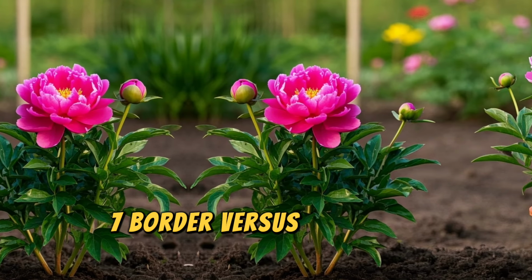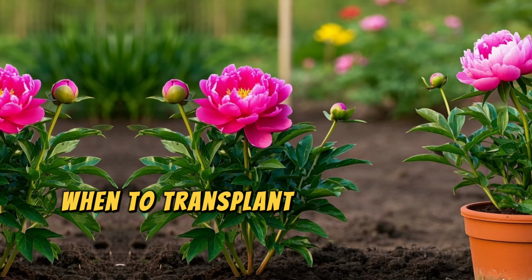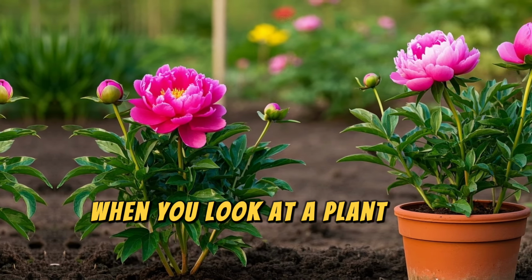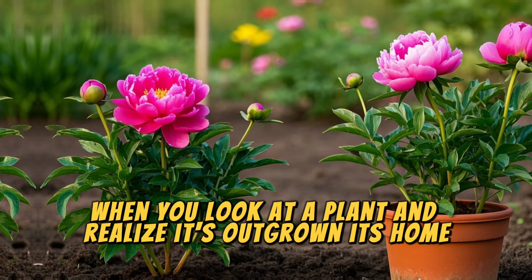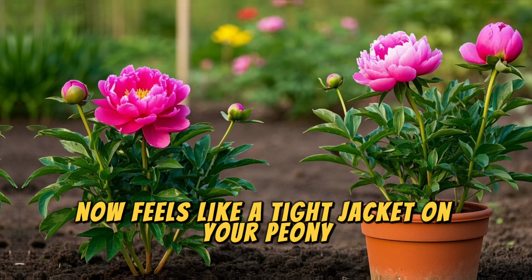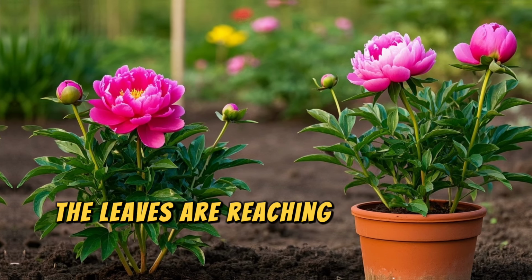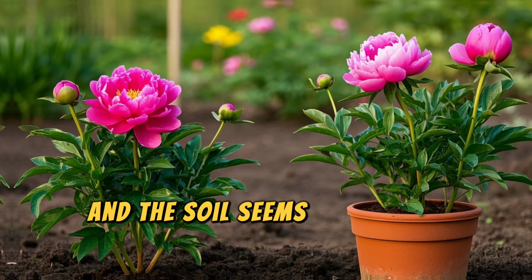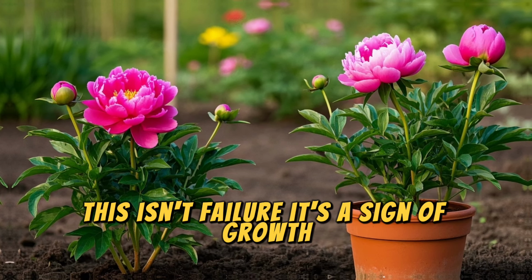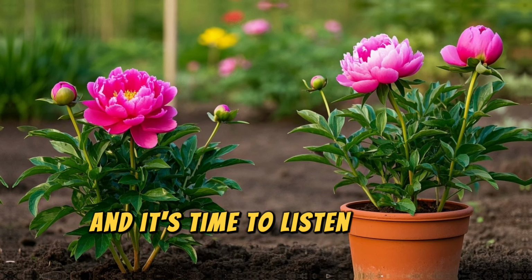7. Border versus container. When to transplant. There comes a moment in every gardener's journey when you look at a plant and realize it's outgrown its home. That once spacious container now feels like a tight jacket on your peony. The leaves are reaching, the blooms are fewer, and the soil seems to dry out quicker than before. This isn't failure, it's a sign of growth, and it's time to listen.